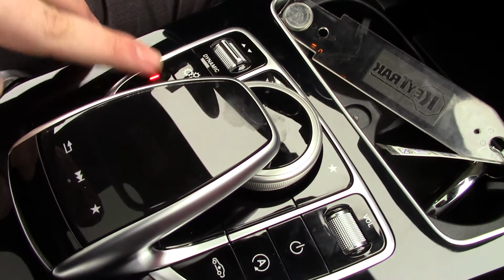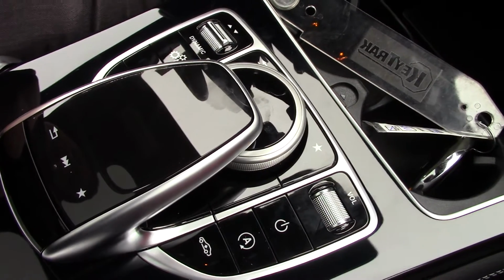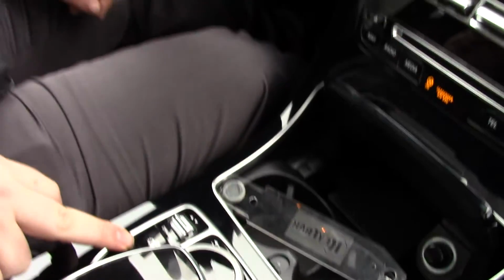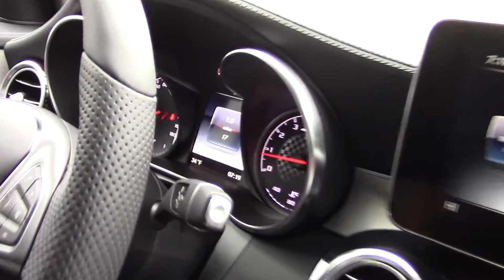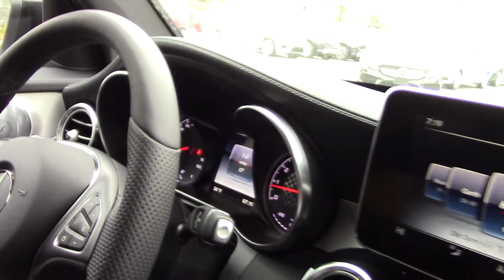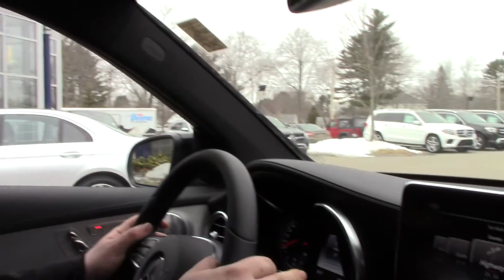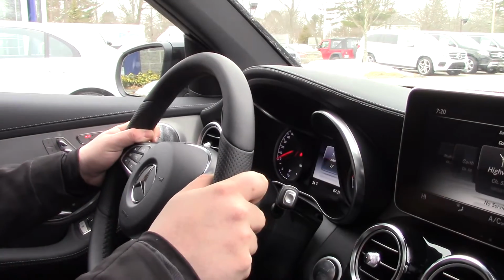It actually has 3, including Comfort, Sport, and Sport Plus. Right now, I'll switch it back to Comfort. And you can leave the suspension settings and customize it however you like. If you like to have the transmission and motor in a sportier driving, but you like the ride to be a little softer, that's definitely a way you can go too. It's fully customizable, the different settings you can do. So let's take this out for a little drive.